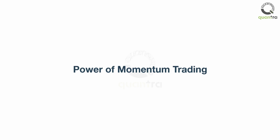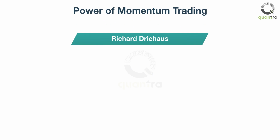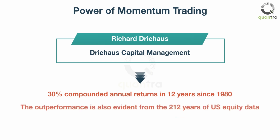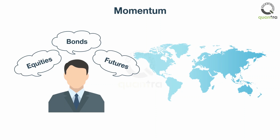The power of momentum trading was successfully harnessed by Richard Driehaus. His firm, Driehaus Capital Management, delivered 30% compounded annual returns in the first 12 years since 1980. The outperformance of momentum strategy is also evident from the 212 years of U.S. equity data. Momentum is found in different asset classes and across geographies.